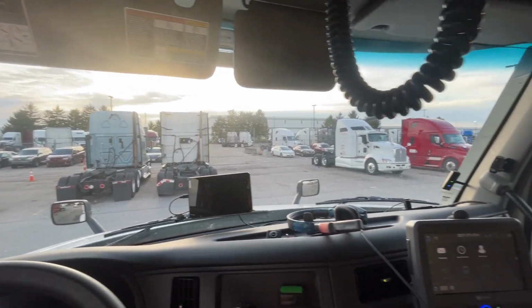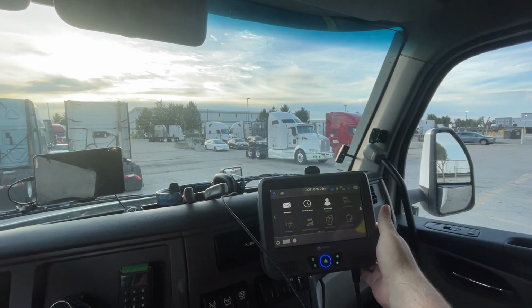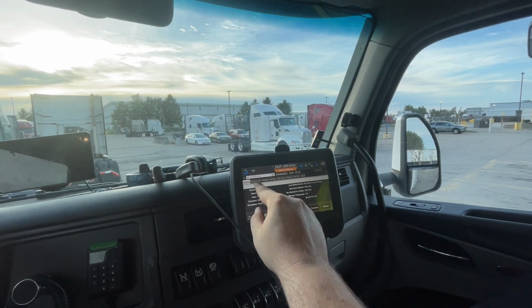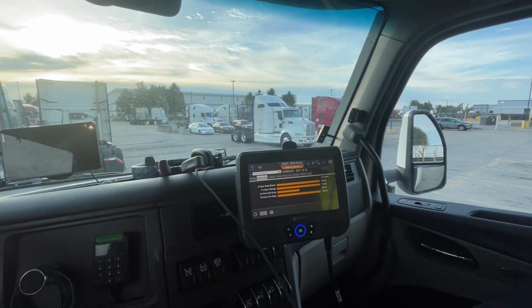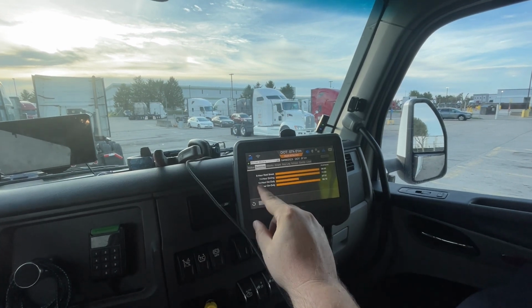And over here, we have our Qualcomm unit, which is our electronic logs and communication with the company. So you can go in here. You have 7 hours and 1 minute of remaining drive time. And these are your different work clocks that we have to go by.